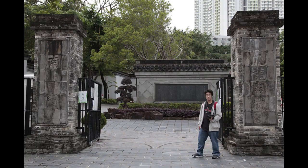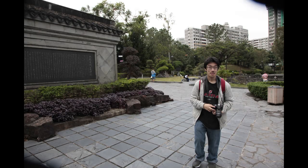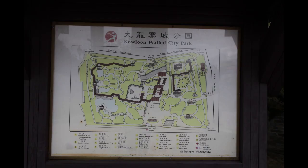Once home to the infamous Kowloon Walled City, a hyper-dense, ungoverned enclave that was demolished in the 1990s, today the Kowloon Walled City Park preserves fragments of its past, including the Yamen buildings, gate remnants, and interpretive overlays.